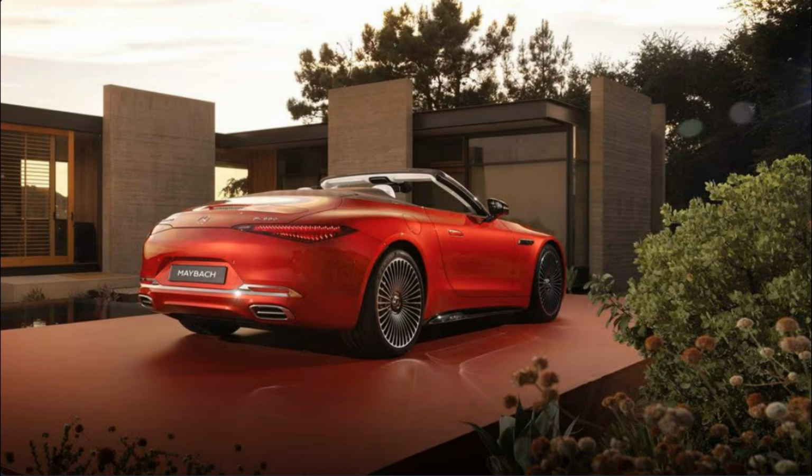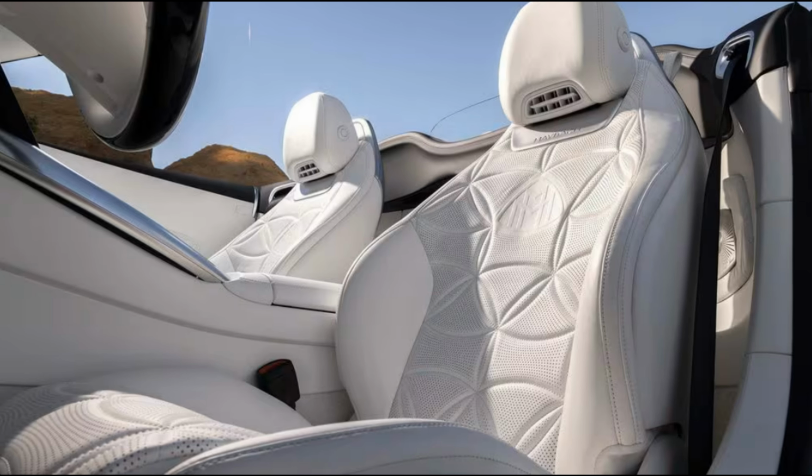No one can fail to notice this is the Maybach version of the Mercedes-Benz SL, unless perhaps they are driving it, because the steering wheel inexplicably bears not a Maybach logo but a giant Mercedes star. Still, there are enough repetitions of the Maybach logo that if Louis Vuitton were alive, he'd probably say, in beautifully French-accented English, it's enough already.